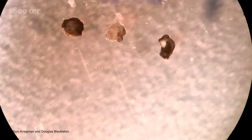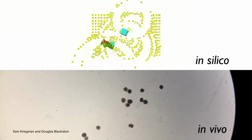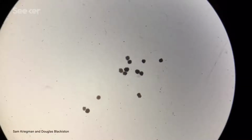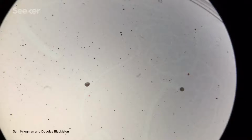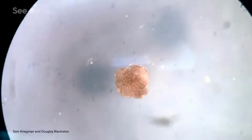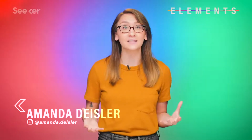You're looking at the world's first living robots. That's right, these micro machines are in fact brand new programmable life forms that researchers believe could help clean microplastics from our oceans or even repair organs inside our bodies. So what exactly are these little things? And should we expect to see them whizzing through our bloodstreams anytime soon?